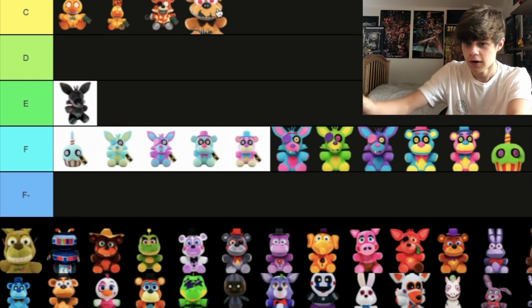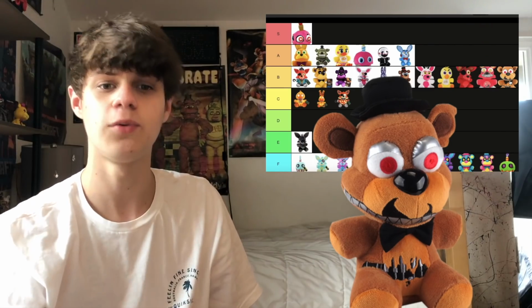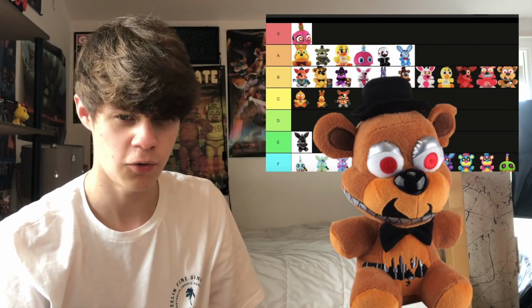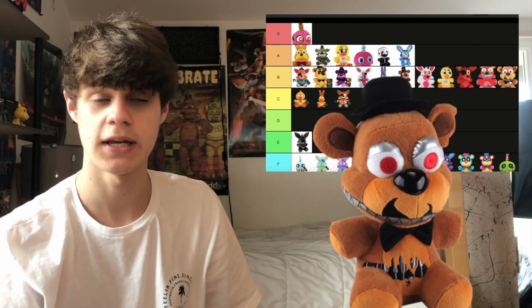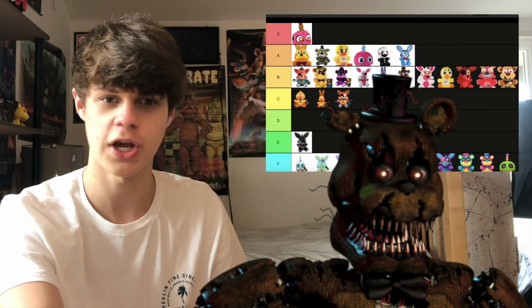Speaking of Nightmare Freddy though, I'm just going to put him at the same tier as Nightmare Foxy. He's a cool plushie. He's not 100% accurate though. The withering is on the incorrect ear, and his eyes are red for some reason. They should be like an orangish yellow color.